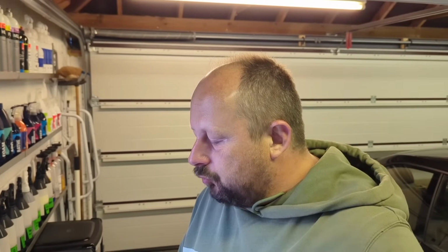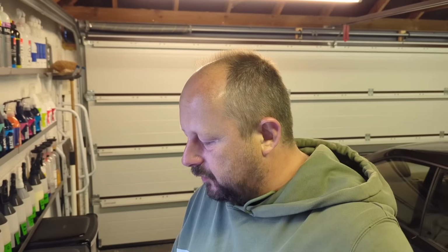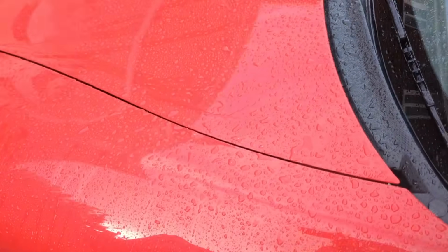Okay, right. User experience. I think we've kind of covered all that. Application experience. Now, I've used this as a drying aid on my car, misted it over the panels, not used it conservatively because I like to get the product on there when you're using it as a drying aid.